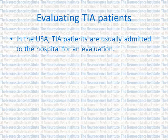Now, obviously, we're not the only center in the USA to recognize the importance of evaluating TIA patients to prevent stroke. What we're proposing is a different model, a different venue for doing this. Right now, most patients with TIA come to the emergency room and they're admitted to the hospital to get their evaluation done as an inpatient.